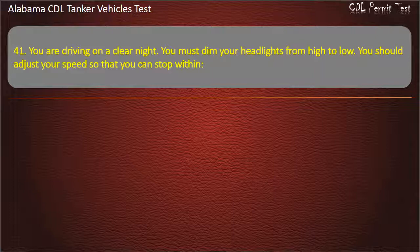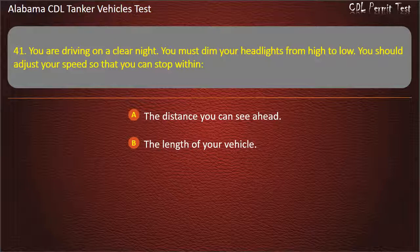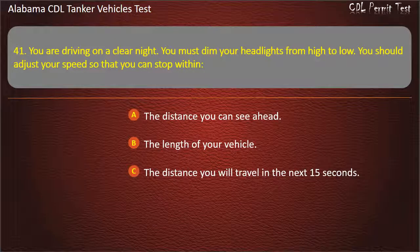Question 41. You are driving on a clear night. You must dim your headlights from high to low. You should adjust your speed so that you can stop within the distance you can see ahead, the length of your vehicle, the distance you will travel in the next 15 seconds. Answer. The distance you can see ahead.